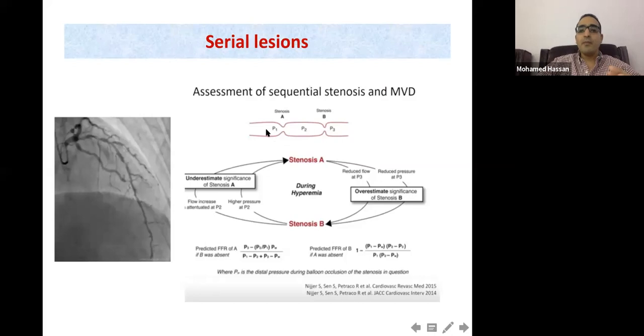So how can we assess the severity or use FFR in such a situation? You put the IFR wire distally to assess the summation, whether actually the whole LAD, the sum of all these lesions, is functionally significant or not. If it's not significant, then both lesions are not significant. If the IFR distally is significant, you withdraw the wire, not to see a value, but to see whether there is a step up in the pressure or not.